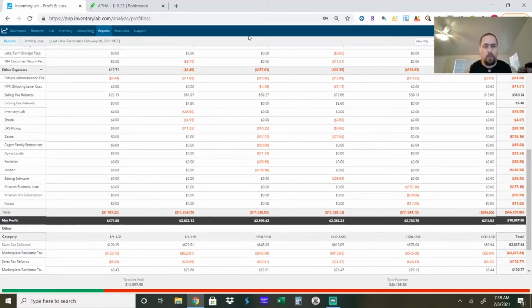And then just regular expenses. Inventory Lab was $45. Had $5 in shrink. Paid UPS to pick up like 4 times. Spent about $145 in boxes. Had to buy some Dymo labels. RevSeller, my annual subscription for RevSeller, so that was another $100. I always forget how much I pay, but $100 there.